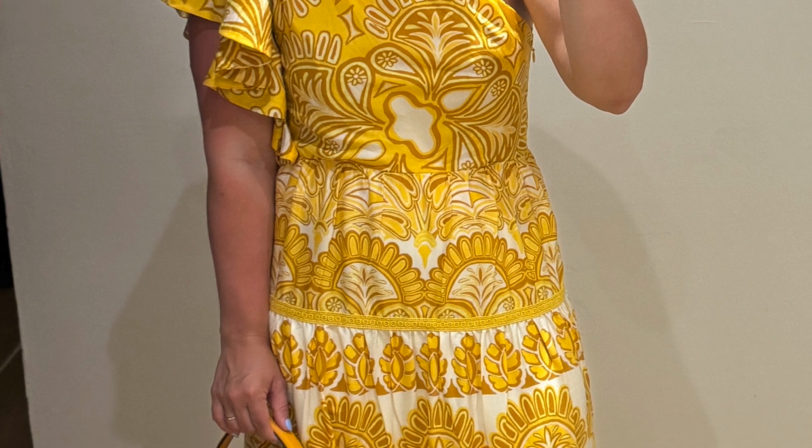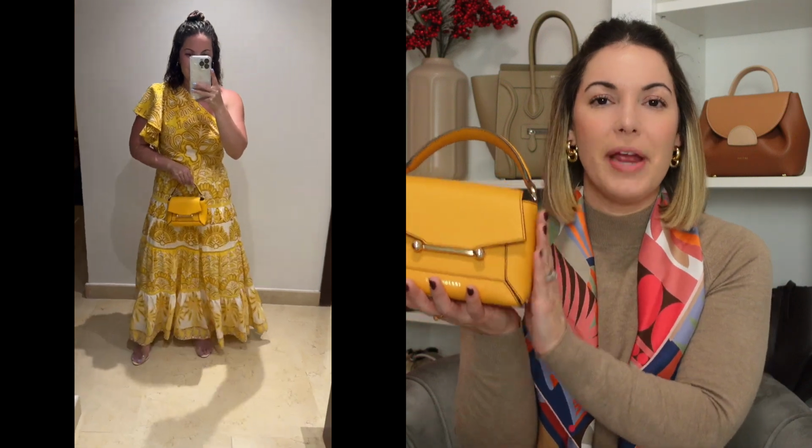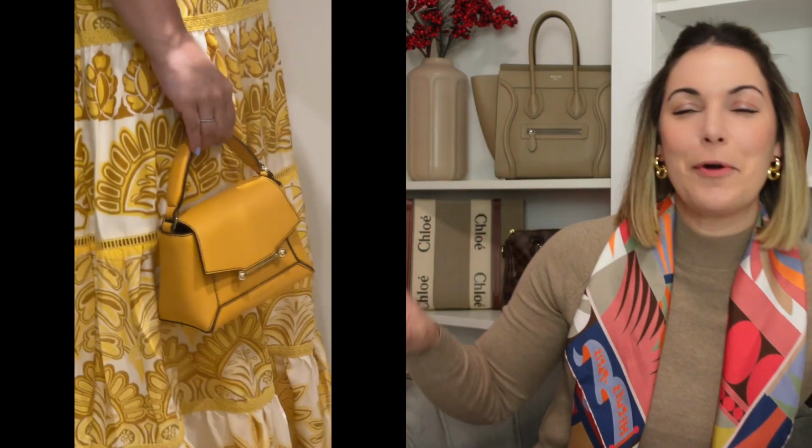I love my Farm Rio dress. So as I said, I had added my Strathberry piece, which is right here. And this Farm Rio dress popped up, I think it was for the resort collection, and I was like, I need that dress in order to pair this beautiful piece with her. So that was a whole ordeal, ended up going on sale.